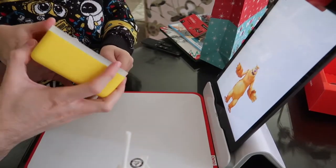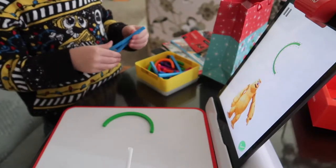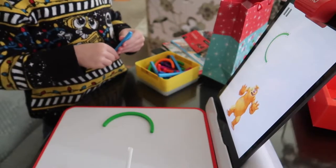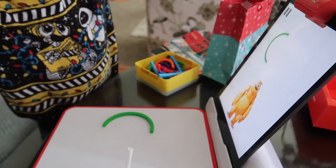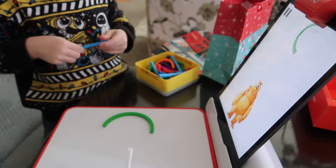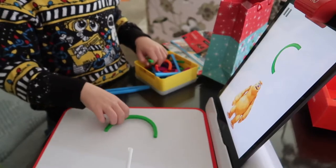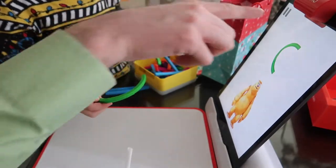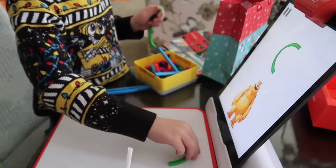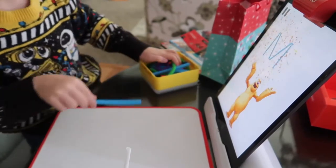Now Wally wants to do Magic Photos. Which photo do you want to do? ABCs. There you go. That's a big C. When you're done making the letter, tap here. Stand back and hands off. Okay, be ready. Magic time. Here's what you made. Wow, that letter is absolutely perfect. Good job, buddy. It uses the camera to look down at the board to see what he has done.